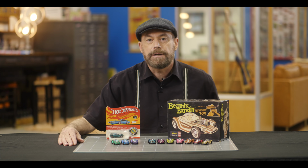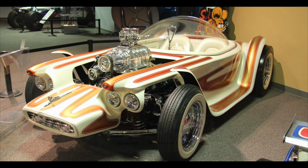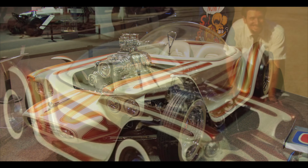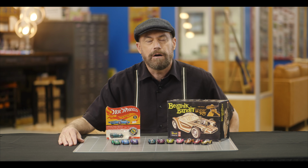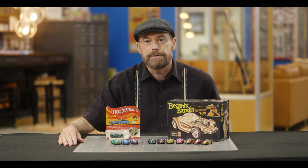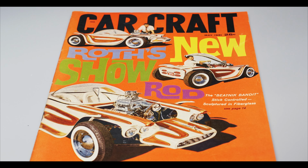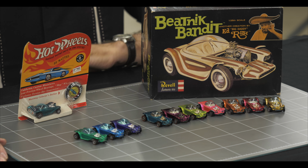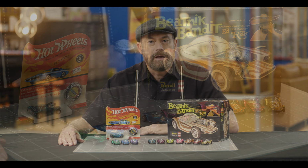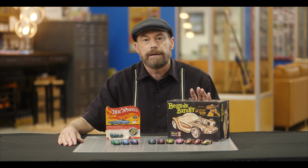First up, let's talk about the Beatnik Bandit. It was based on the custom show car designed and built by Ed "Big Daddy" Roth in 1961. The Beatnik Bandit was a well-known car by 1968, owing to its appearance on magazine covers like this one, at car shows, and as a plastic model kit by Revell, released in 1963. As you can see, the car was originally painted in white with orange stripe detailing.